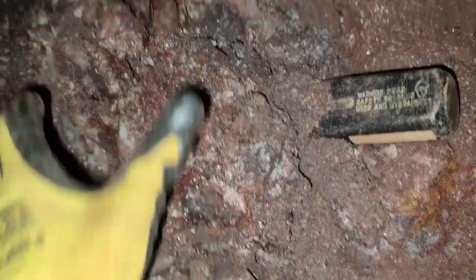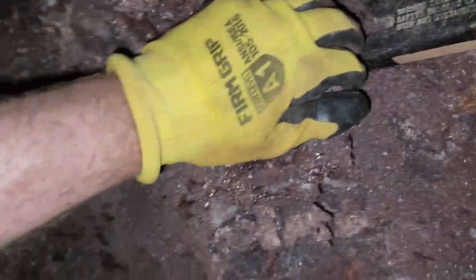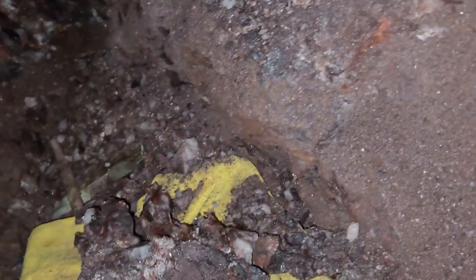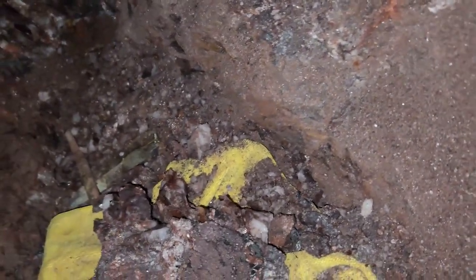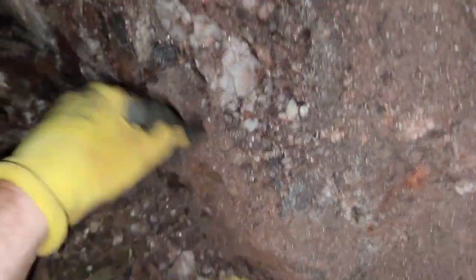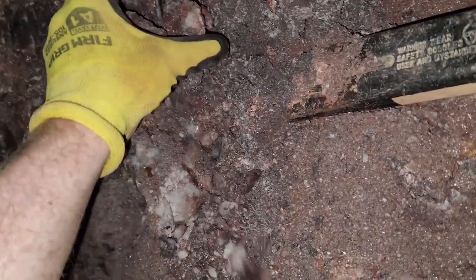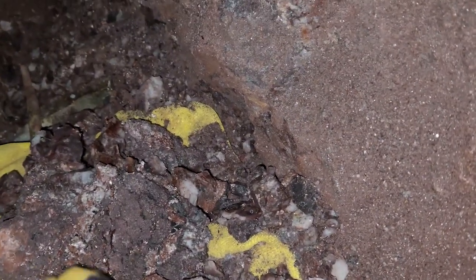Okay, let's take this one down into the blanket, maybe. Crumbly bumbly. That's the way the cookie crumbles. Hopefully we'll get some iridescence or something out of here. Otherwise I quit.